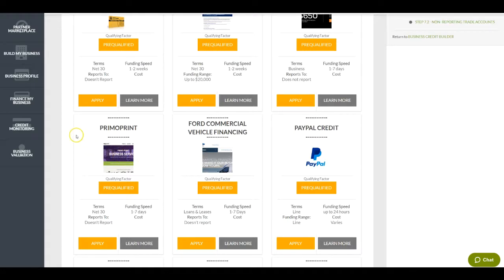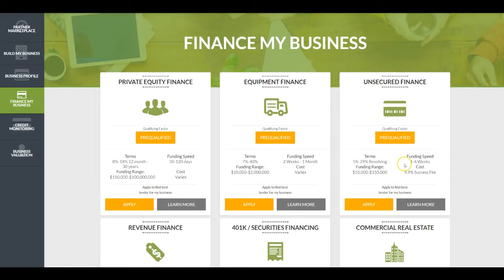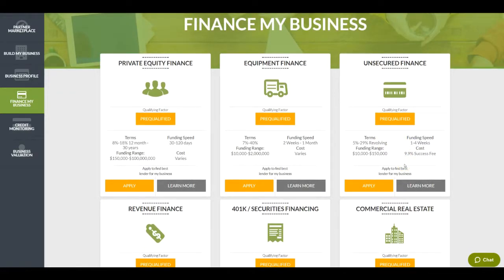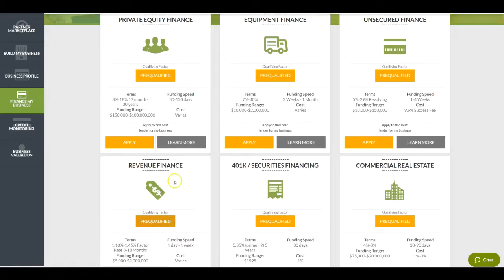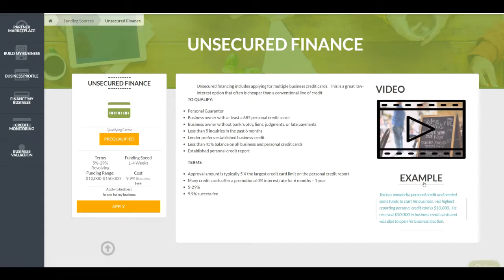Now, beyond that, you're also able to come in and get all different kinds of financing as well. As we talked about in video 2, there's a lot of different ways you can get financing, based on the strength that your business may have. Maybe your business strength is that you have consistent revenue, and we talked about revenue financing programs. Maybe it's that you have good personal credit, or a guarantor that has good personal credit, and you want to have access to up to $150,000 in business credit accounts with 0% rates for 6 to 18 months. All that kind of financing is available in here.